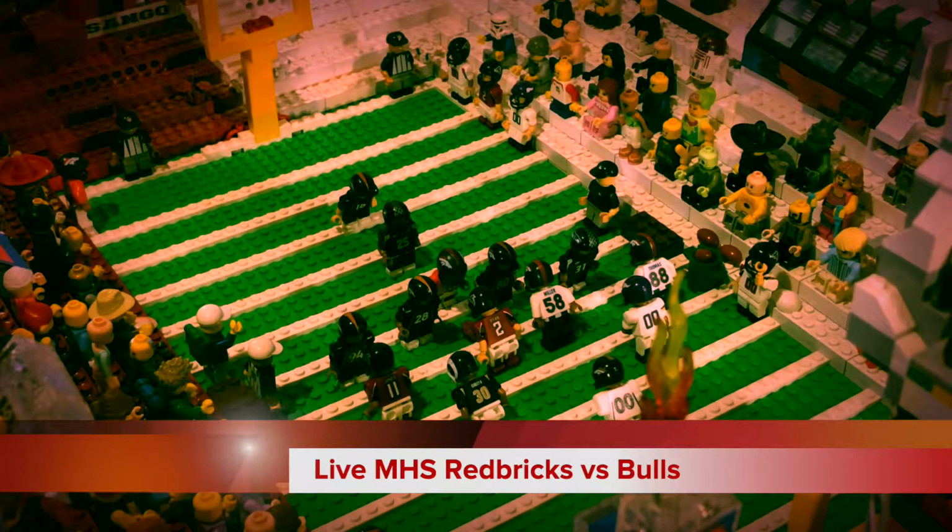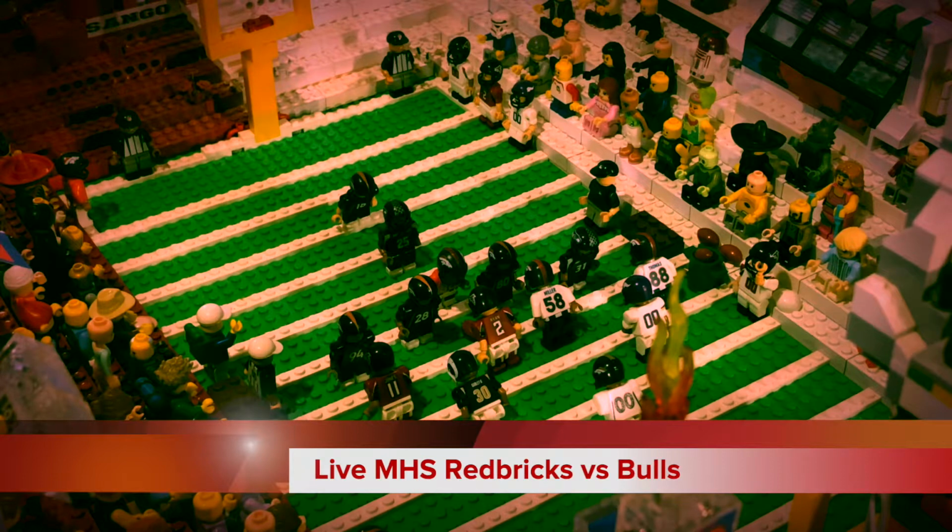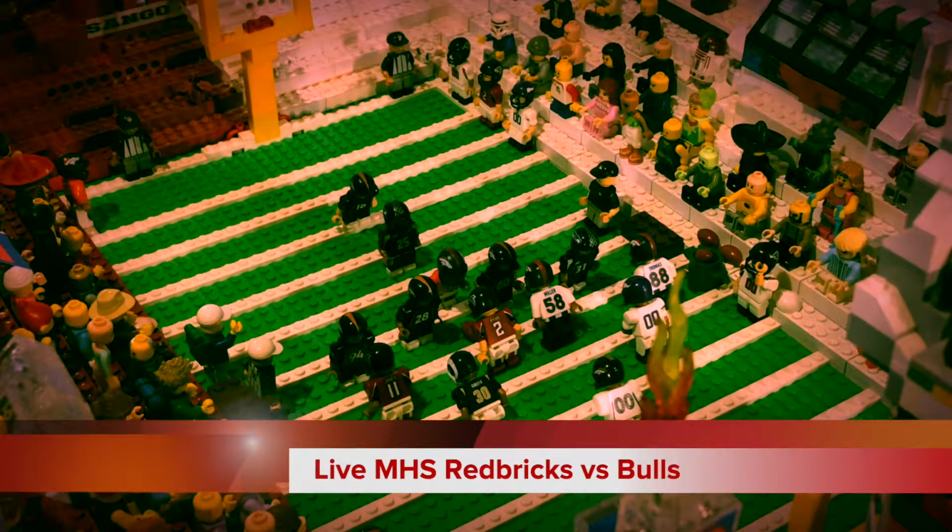And if you didn't know this, Kansas City actually has two football teams. They have the Kansas City Bulls and the Kansas City Wolves. It kind of rhymes a little bit. But yeah, both teams are pretty good. Kansas City Wolves actually did make it to the Super Bowl last year. I believe they did lose, but they got pretty close to winning it.